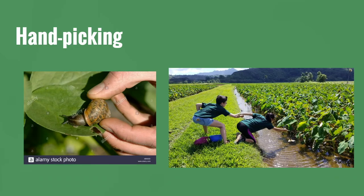Hand picking is also the recommended practice for all countries right now. Daily and weekly removal of snails and eggs are required for this method. Farmers in Honolulu actually estimated as much as 200 pounds of snails per acre were pulled from the lo'i during the summer of 2006.